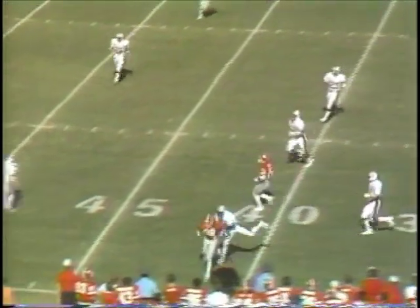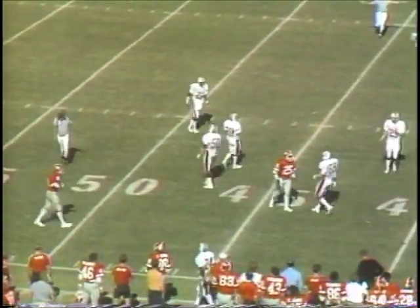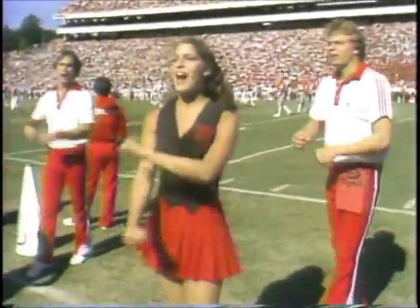Here's Buck Ballou. He's got it up. It is incomplete. The pass intended for the tight end, Norris Brown, number 88. It appears that the game plan of Georgia is to try to eat up big yardage from their own territory down into South Carolina territory via the pass and then go to the ground. They've done this on virtually every possession that they've had.